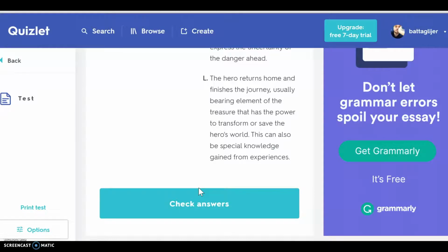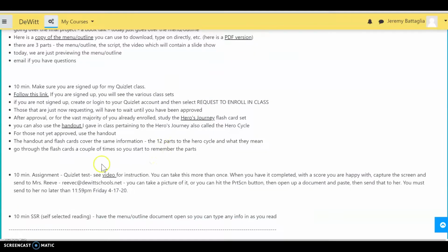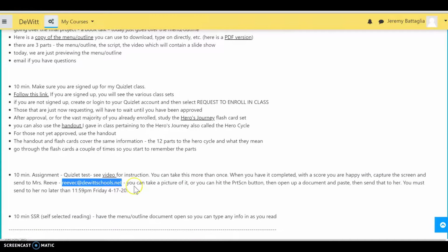Once you're happy with your score, print that screen. Take a picture of it, however you want to do it, but send it to Miss Reeve. Once again, I've given you directions on how to do that. You're going to send it to Miss Reeve, whatever your score is. It has to be a picture of that screen when you click check answers. Again, you can copy that a number of ways. You can literally just take a picture from your phone and send it to her. Here's the email. Or once you're on that screen, if you don't know how to use print screen, it's the print screen button, often abbreviated PRTSCN or something like that. Then you just open up a new document, click paste, boom, it'll be there, and then send her that document.